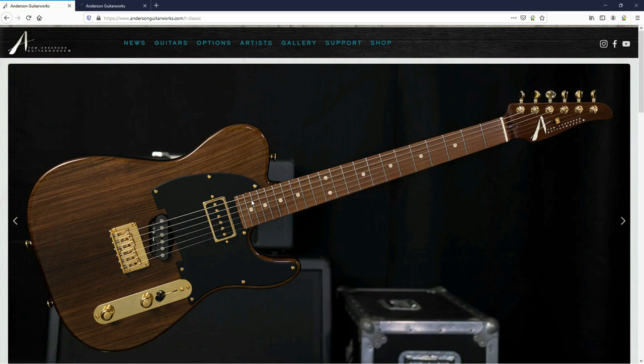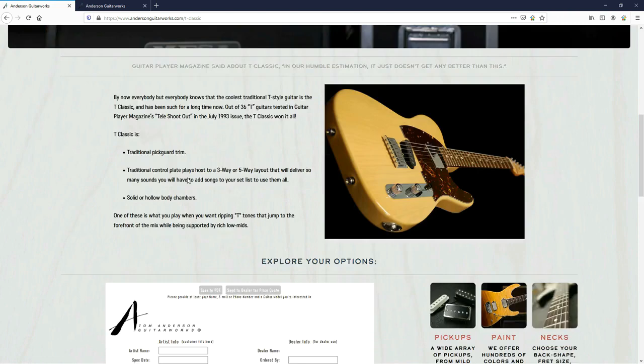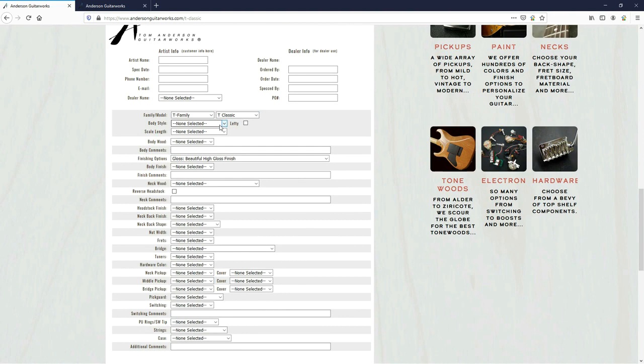Let's have a look and see what options we've got on this, because this is very much the shtick with Tom Anderson guitars. You can spec it up exactly as you want it. So, yeah, we'll go for the T family, T Classic body style. What's happening here? Yeah, let's go for solid with contours. And scale length, traditional 25.5 inch, body wood, let's have swamp ash, shall we?